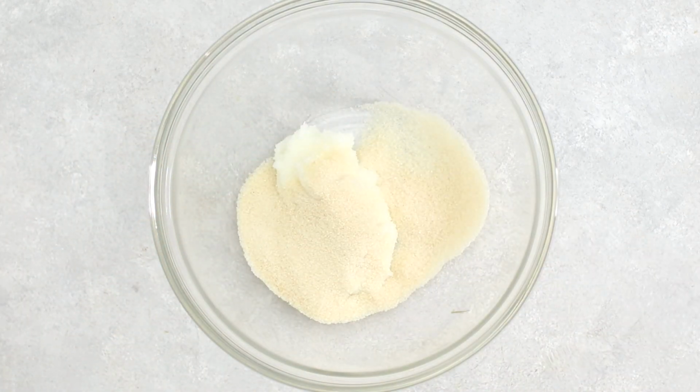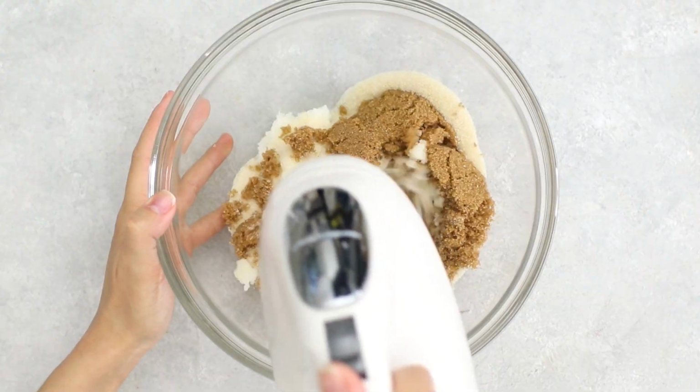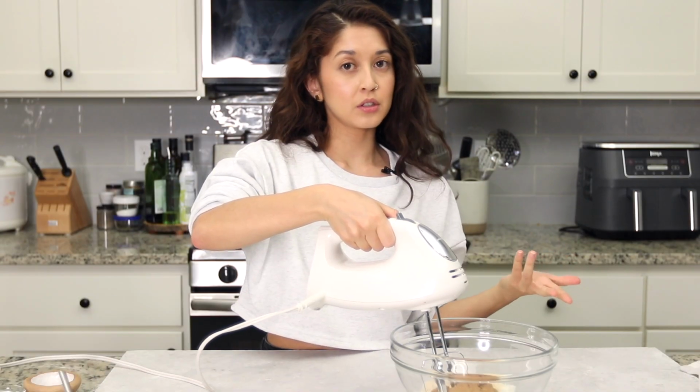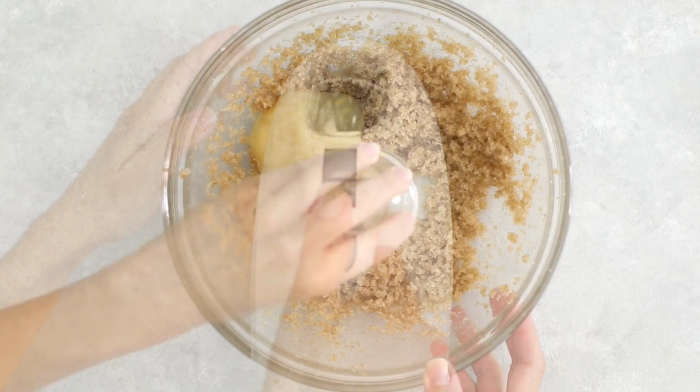Granulated sugar, and brown sugar. And I'm going to grab my hand mixer and cream all that together. I do want to mention that if you don't want to use coconut oil, you can use vegan butter as well. All right, next, instead of an egg, we are going to be using applesauce as our egg replacer. Also adding in some vanilla extract.